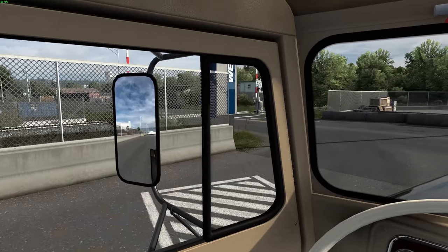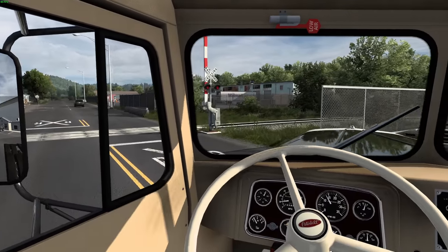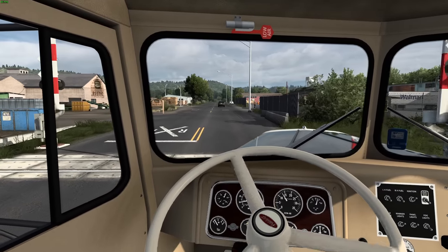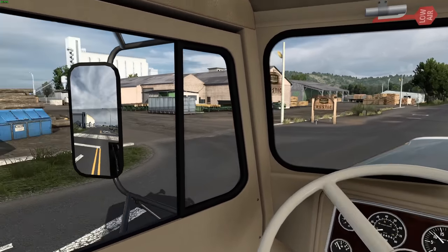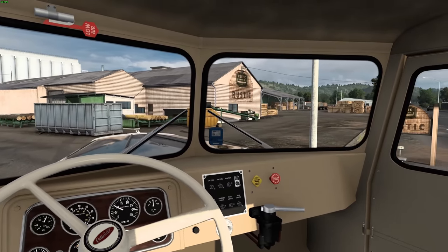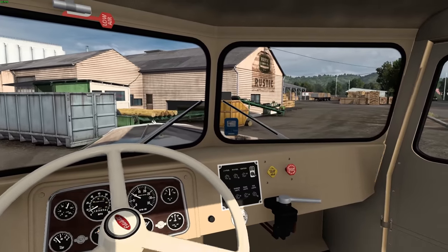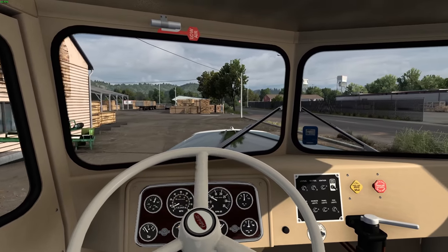We got nobody coming that way. Nobody coming that way. So, beautiful. We're going to roll on out. Keep the momentum going. And, of course, pull right next door to the rustic. Loading is over there. Okay, cool. Put the old four ways back on. Let them know that we're not just driving around their yard like a crazy animal.